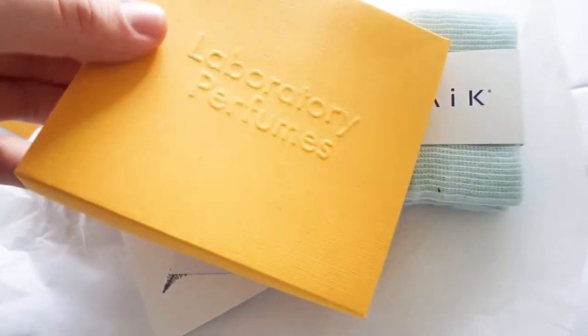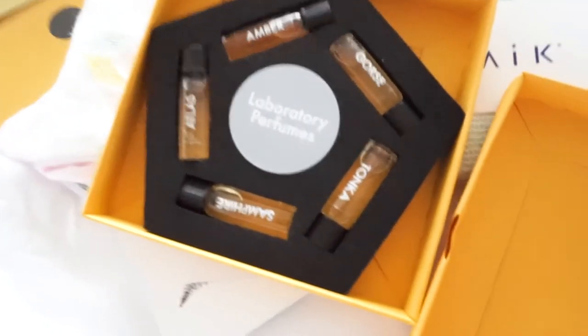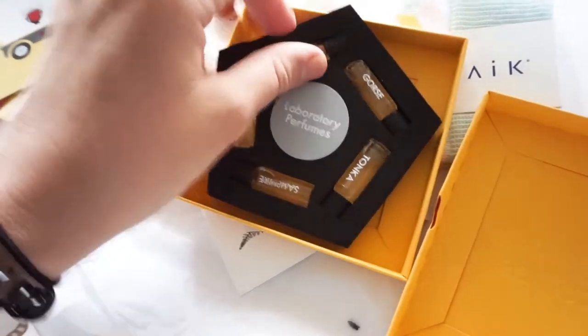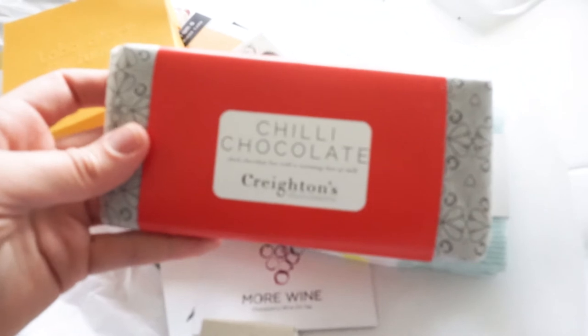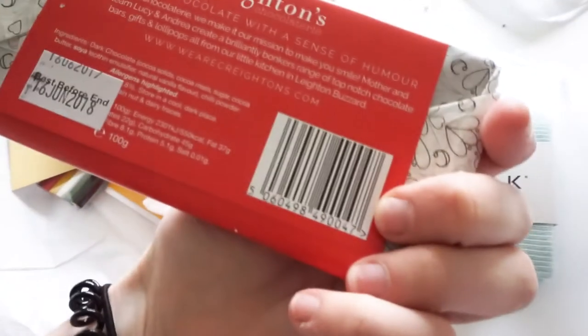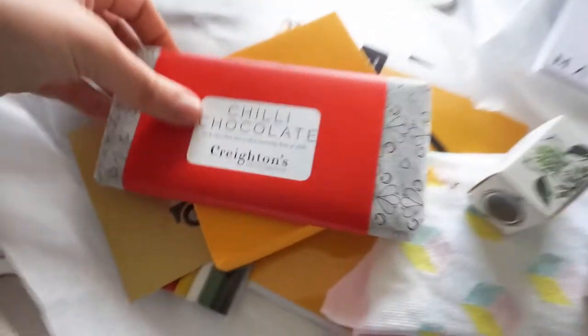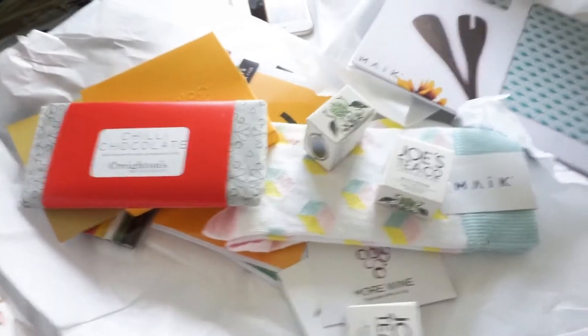Laboratory Perfumes, they're the guys that make the candles that are in the bathroom. Look at that. This is all of their signature scents as mini little testers. That's really cute, I like that packaging. Crichton's chocolate, I love these guys. Chili chocolate sounds pretty good. I might actually try some of this after dinner. But yeah, I can hear everyone else outside, so I'm going to go join the rest.